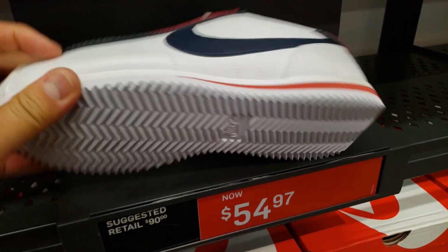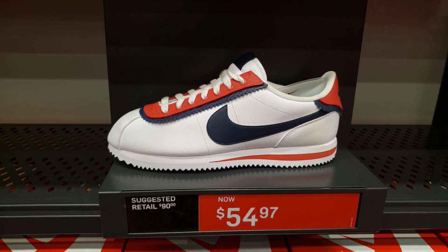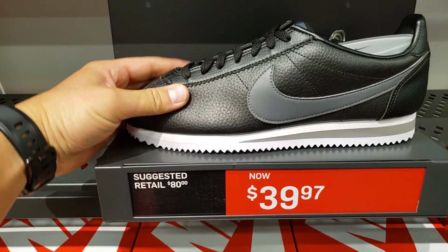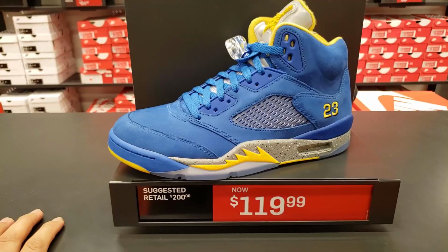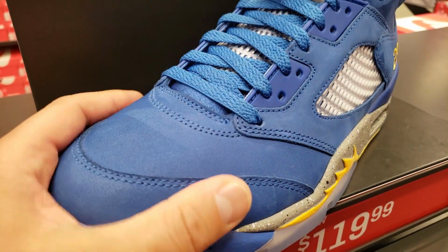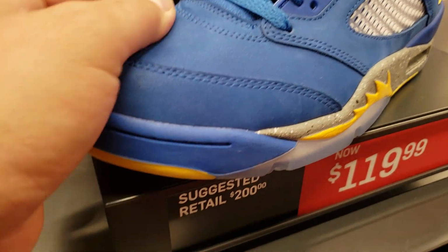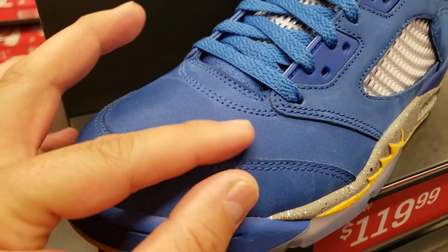I've seen too many Cortez like this. It's interesting. $55, no additional discounts though. Damn, that's not bad. Look at that. 50% off. Look at that. That's legit. I think it's the new price for these, man. $120 everywhere you go. Quality's not terrible. But you can see, I don't know if it's suede or nubuck, but look, you can see the hairs.